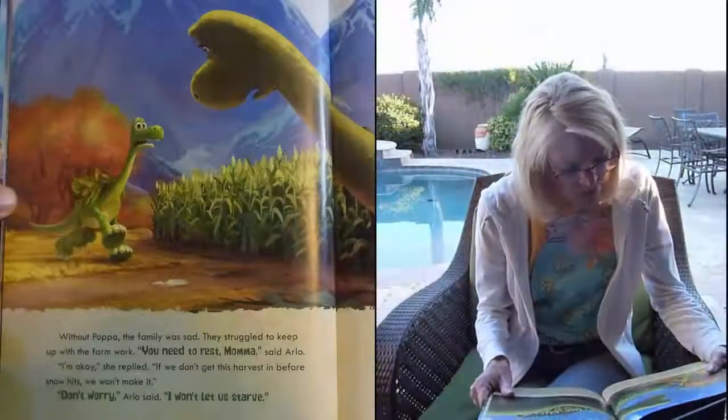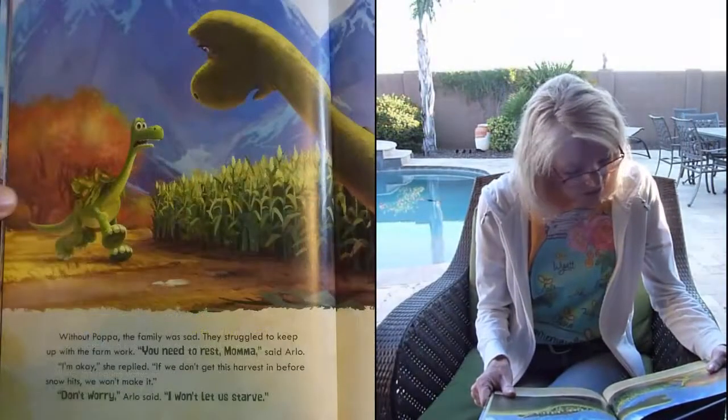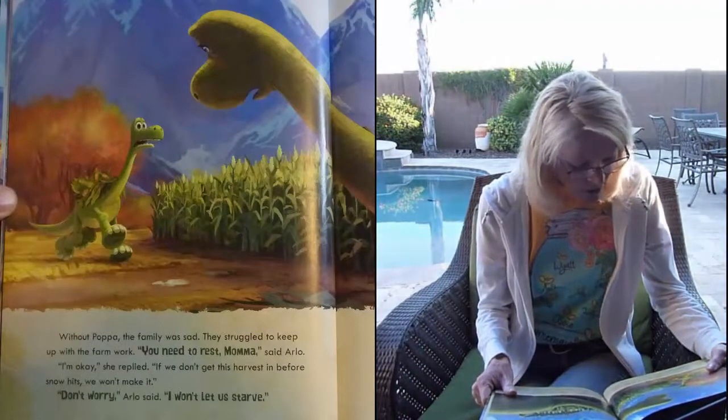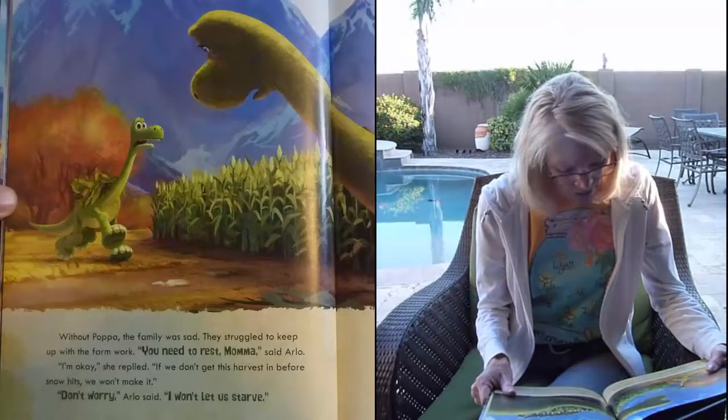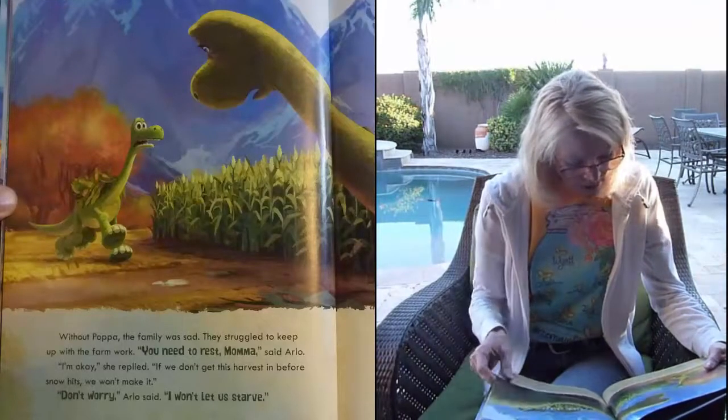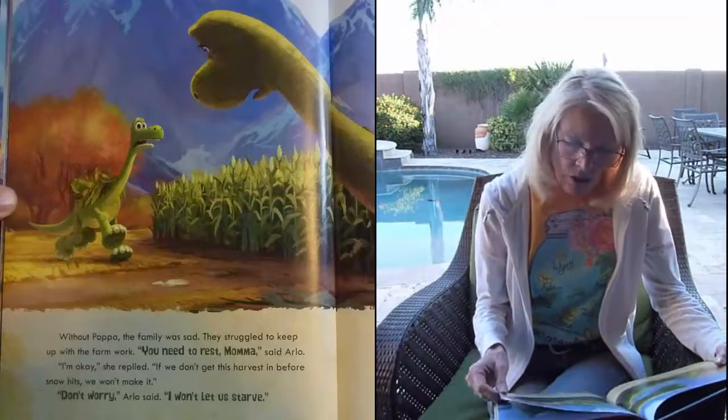Without Papa, the family was sad. They struggled to keep up with the farm work. "You need to rest, Mama," said Arlo. "I'm okay," she replied. "If we don't get this harvest in before the snow hits, we won't make it." "Don't worry," said Arlo. "I won't let us starve."